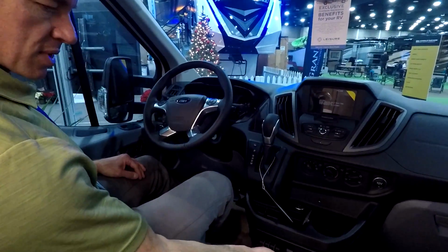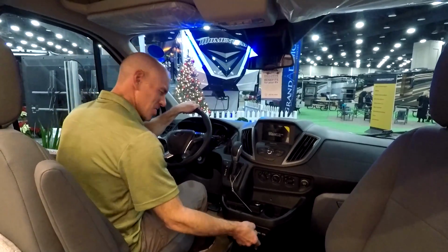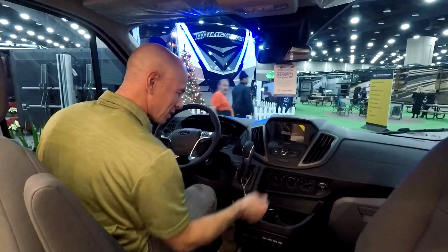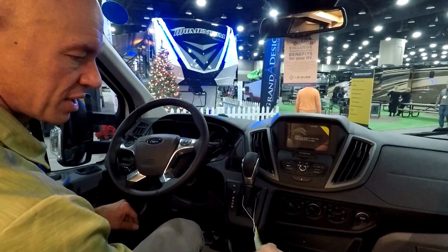Yep. So now I'm going up front to show you some things in the cab, and it's a Ford Transit cab, so no surprises there. But there are switches that look like missile launcher switches. I couldn't resist. I don't know what they did, but in my mind, I was launching missiles. Nice. Very nice. There's the Ford Sync, which you've got there. I think Apple CarPlay came on this. Lots of ginormous cup holders because it is a Ford.